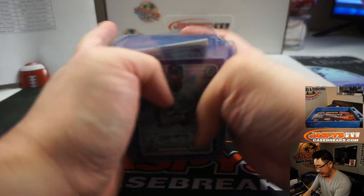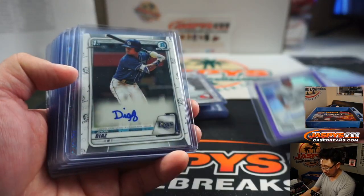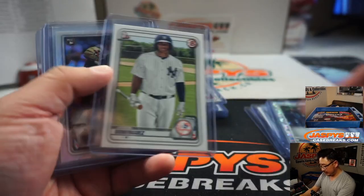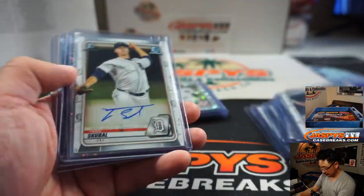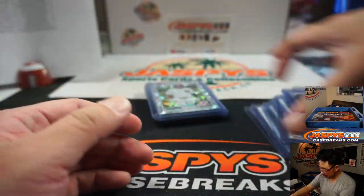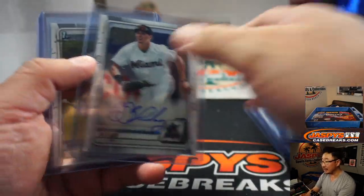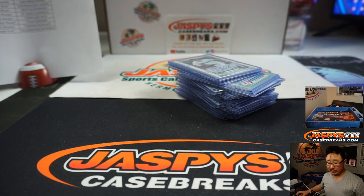Second half is in the store, folks. We'll be able to run that back tomorrow. So here's a quick little recap here. Not too shabby. We've got a lot of paper and chrome parallels in that pile, too. So very excellent break. That was Pick Your Team 9.